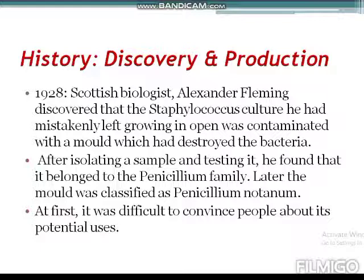Now, talking about its history, discovery and production. In 1928, a biologist, Alexander Fleming, discovered that the Streptococcus culture he had mistakenly left open was contaminated with a mold which had destroyed the bacteria. After isolating a sample and testing it, he found that it belongs to the Penicillium family. Later, the mold was classified as Penicillium notatum.